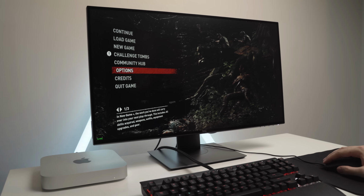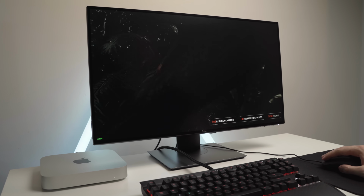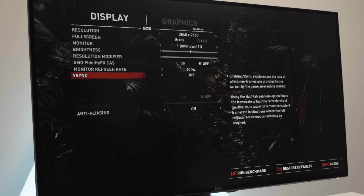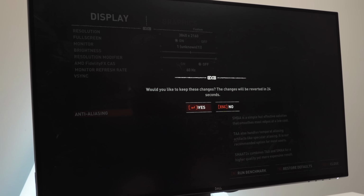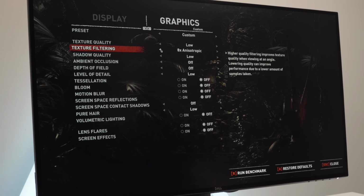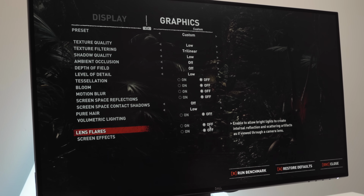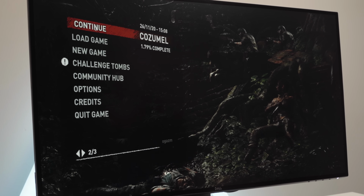Okay guys, so let's go into the options and then we're going to go into display and graphics. So you'll be able to see here, again, it's at 4K. I'm also going to turn VSync on and leave anti-aliasing off. So we'll save that. And then I'm going to come to the graphics. Everything is set to as low as possible here, because obviously, if we can just play this thing at all at 4K, that's all we want to see. So let's save that and we're going to continue on with the game.